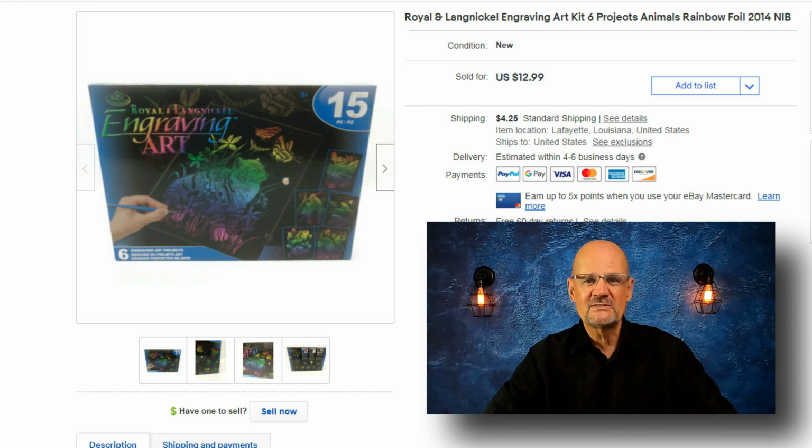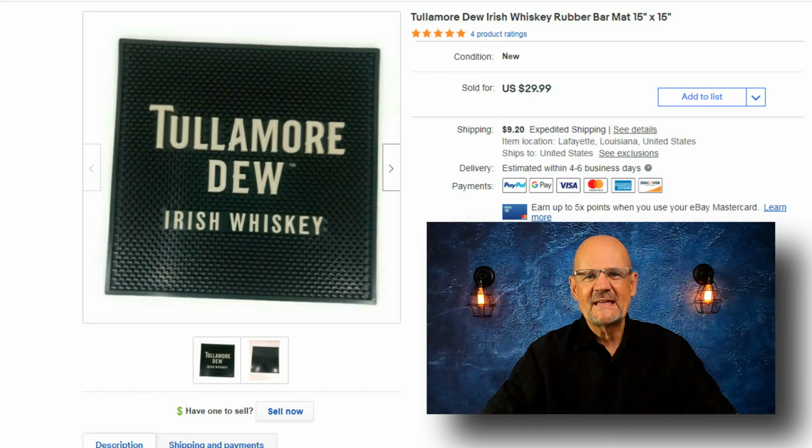I also sold this one. This is not a gold one. It is called a rainbow kit. It's 6 different animals, and this one sold for $12.99.